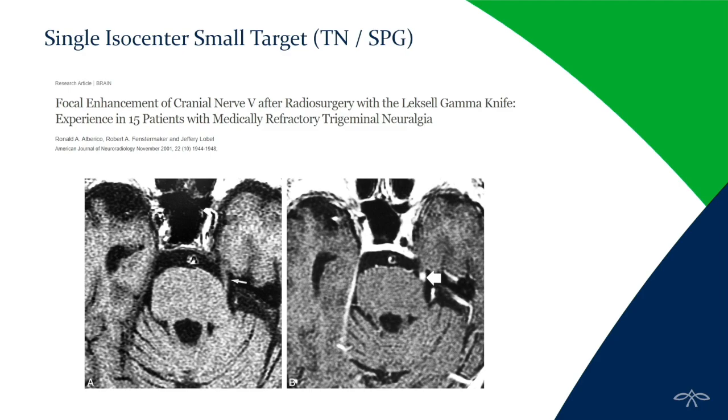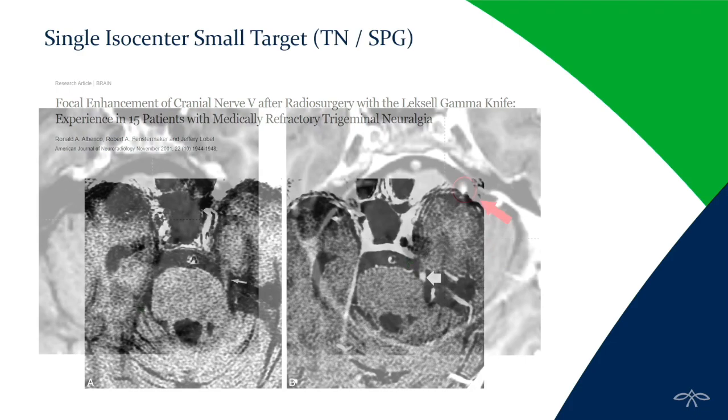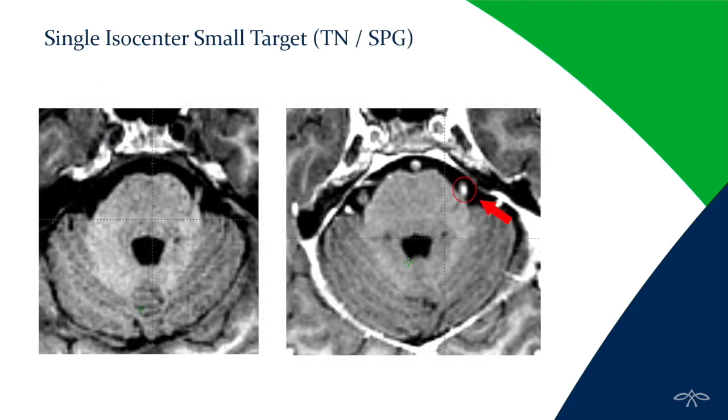So what we want to do is see how well SGRT is doing for us. Here's one of our trigeminal neuralgia patients. We did a left trigeminal neuralgia treatment. A couple months later, they come back and we do another MRI. And what do you know? We see the same radiographic enhancement. All done with SGRT, all done the alignment, all of the tracking, single cone beam CT, treatment time of about 20 minutes instead of about 45 to 50 minutes.